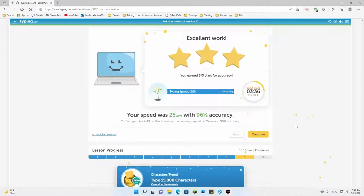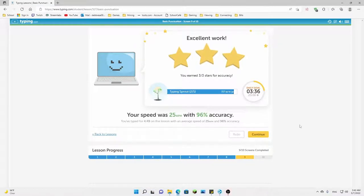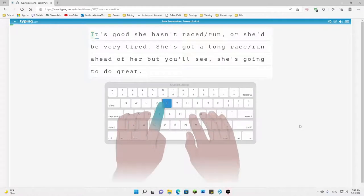14,000 characters. You know, I have this thing to auto buy. I don't know why it keeps hiding.